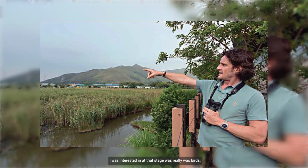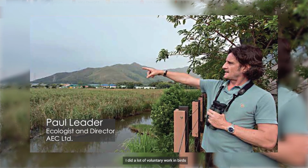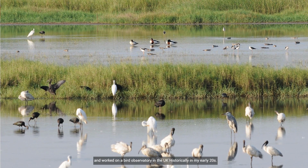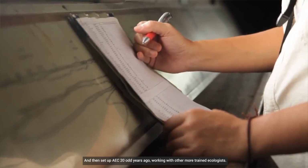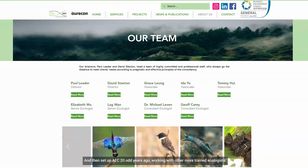What I was interested in at that stage was birds, but I did a lot of voluntary work on birds and worked on a bird observatory in the UK historically in my early 20s. When I came to Hong Kong, I did a lot of voluntary work with WWF and Mai Po, and then set up AEC 20 odd years ago, working with other more trained ecologists.